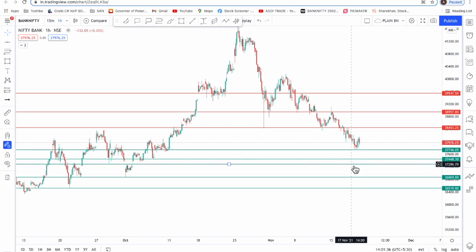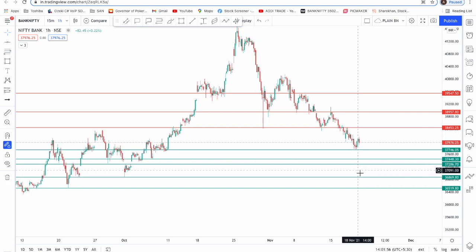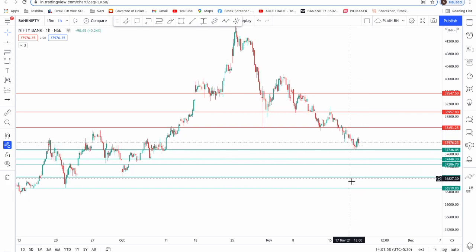Probably if this breaks immediately, the price might fall until 37,295. This is also a very good support because we got a big move from here. Even if 37,200 breaks, then the next significant support is at 36,861. Obviously, this will not come in a day. It will take some time, but I just have the levels marked so that I don't miss out anything during intraday trading.